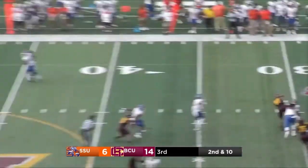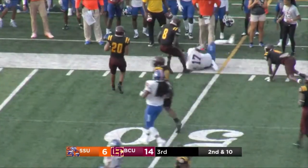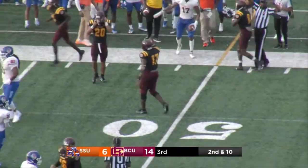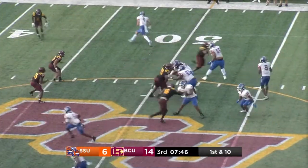Snap to Adams. Here comes the rush. He dumps it off short over the middle. Caught by Deshaun Mitchell. Running free to the 45, to the 50. Cut down at midfield. They brought him underneath the linebackers on a shallow crossing route. And 10 from midfield, right at the BCU logo.